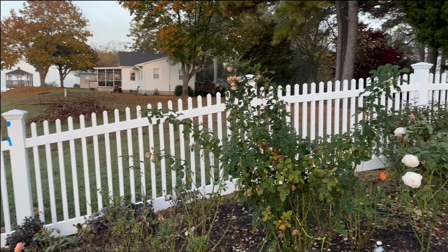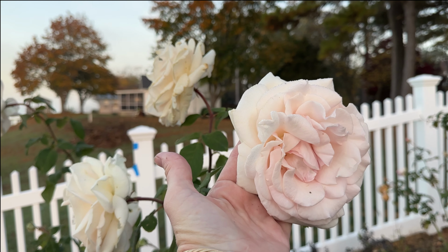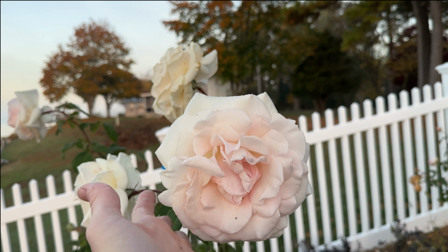Saint Cecilia. Looking pretty. And then I've got some buds here on Polar Express that are actually looking pink. State of Grace has not been a great rose for me, but you guys, look at this. Is this amazing? This is Francis Meilland. He smells as wonderful as you would expect. I mean, it's an awesome rose.